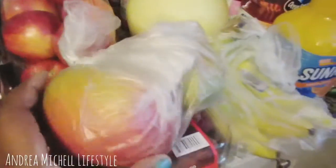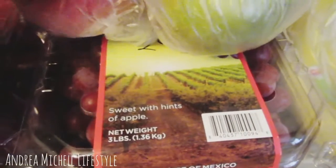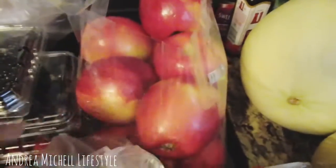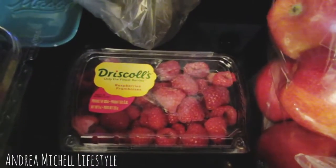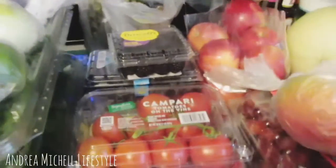Okay. Then I got some mango, some grapes, red seedless grapes. It says that they are infused with a hint of apple, so I'm excited to try that. I got some apples here, a bag of apples, some blackberries, and some blueberries, and I don't know if you guys can see that, some raspberries as well. And then I got some pineapple. I can't wait to make a big fruit salad. Oh my gosh, it's gonna be so good.